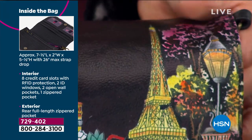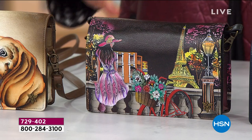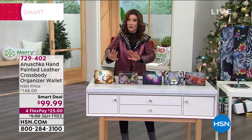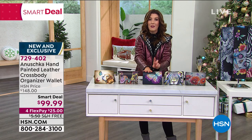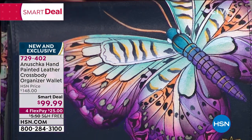And remember, this is hand-painted, genuine leather, brand new Smart Deal. This might be the only hour you have a choice of the original artwork. I know he's got a show coming up in about 30 minutes, so do take advantage. It's also the first time they're offering free shipping and handling. So that's another big savings.